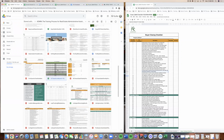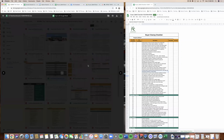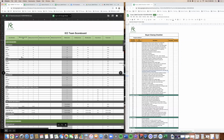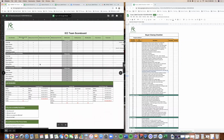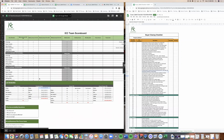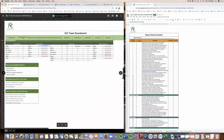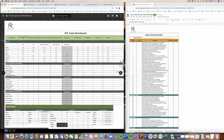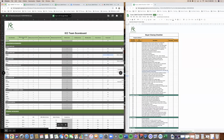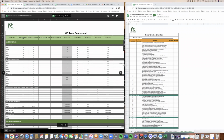We have a team scoreboard that we can share with you guys. This is basically, if you have teams and you're trying to grow, a great way to measure what they're doing, their pending volume. Again, another great way for the VA to keep track of a lot of this for you, so that way you always have a kind of pulse on your business.